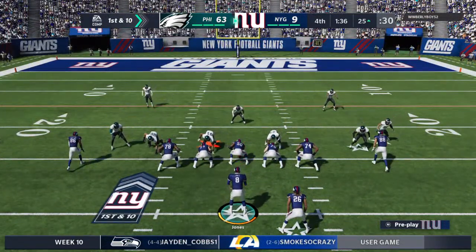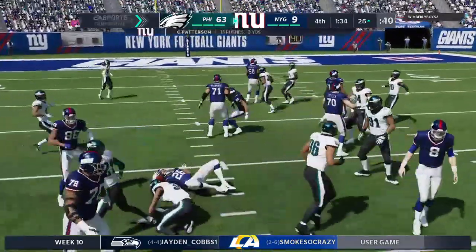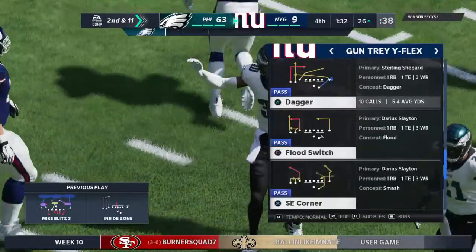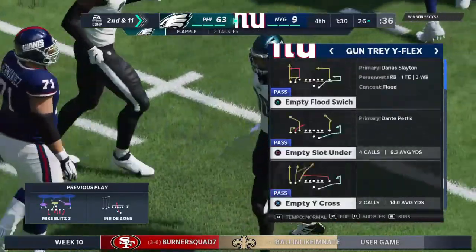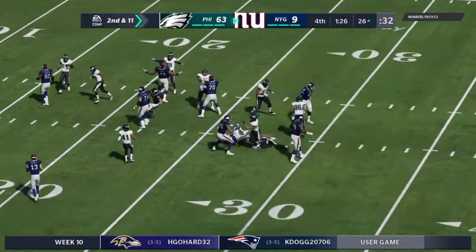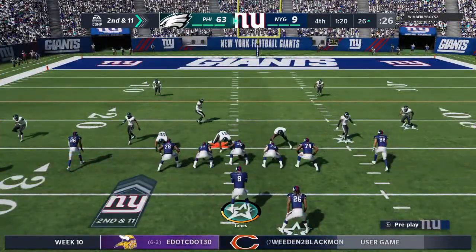They'll run on first down. Patterson, and he is met quickly in the backfield. Down he goes, folded like a lawn chair. Officially, it's a 1-yard loss. That's going to bring up 2nd and 11 at the 26-yard line.